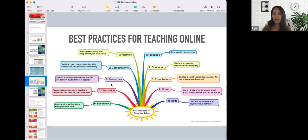So PDFs, right, work well. And I know that on your Apple computer, they have Pages, but on your Microsoft computer, they use Microsoft Word. So you have to make sure that all students, regardless of what technology they're using, hopefully it's the same type of technology, are going to be able to access those resources without too much difficulty to begin with. And then we have number nine, combinations. This is combining core concept learning with customized and personalized learning as well.